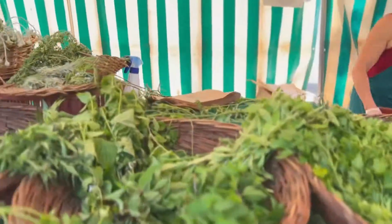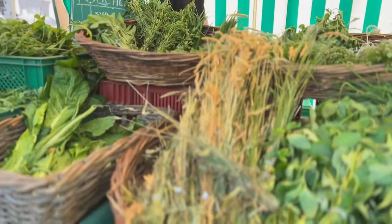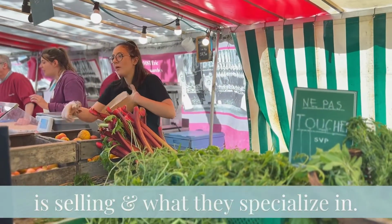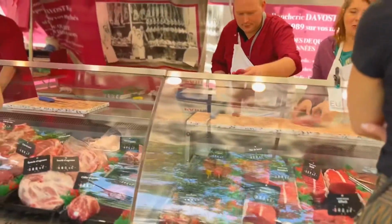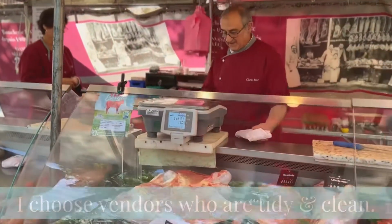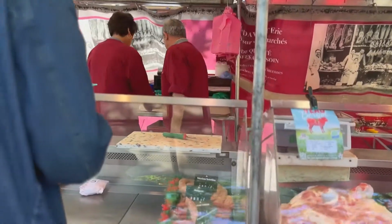So not every vendor sells the same thing. I like to kind of tour around a market first, especially when it's a new one for me, and just see who's selling and what they're specializing in. This one had a lot of great herbs. I also look under their tables and their displays. Are they organized? Are they clean? Are they keeping things tidy? That's a good indication that you've got a nice vendor.